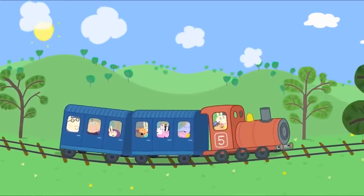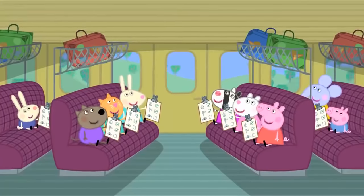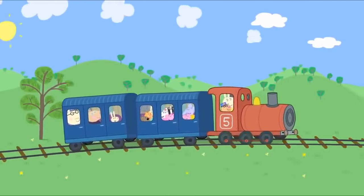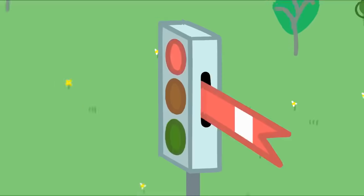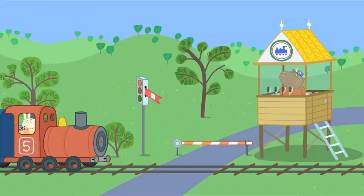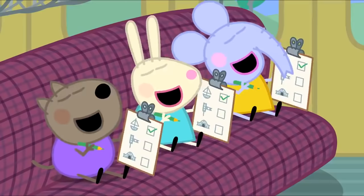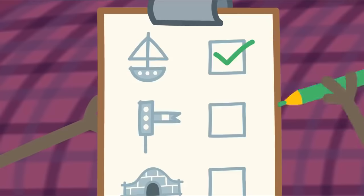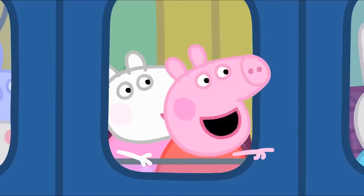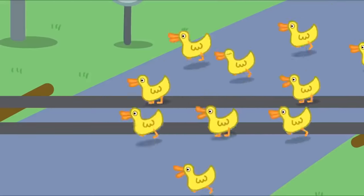Clickety-clack, clickety-clack, the train is on the track. Huff and puff, huff and puff, the train runs on the track. A signal box. That's on our list. Hooray! The children tick the signal box on their activity sheets. The signal has stopped the train so that someone important can cross. It's Mrs. Duck and her friends.